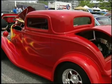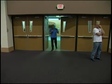Very nice specimen here. Love this. And this is just one of the many cars that you're going to see. You know what we're going to do right now? We're going to go inside and check in with Griff Allen and see what he has for us. Kathy, thank you very much.